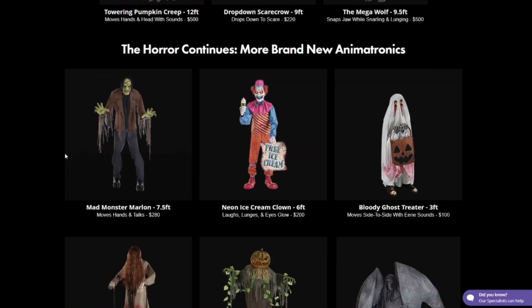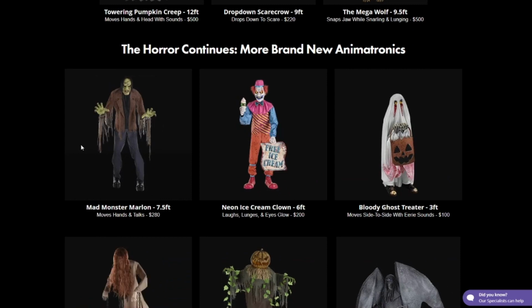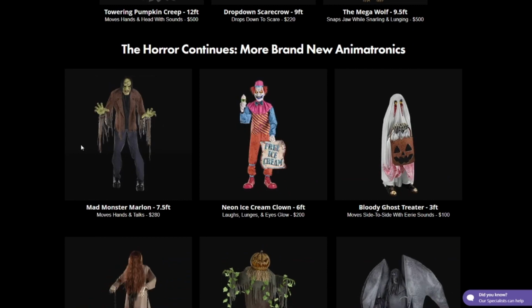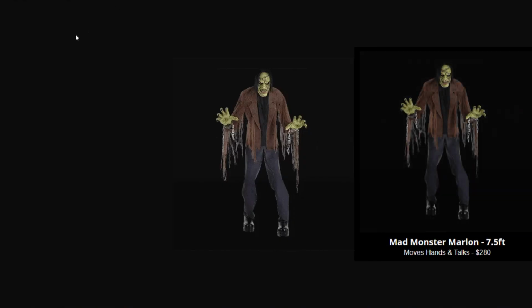Next up, Mad Monster Marlin. He's 7.5 foot tall and $280. He looks like a basic SVI prop, honestly. Here is his GIF. His arms move up and down, it looks like.